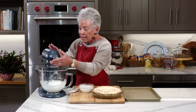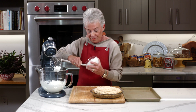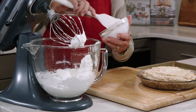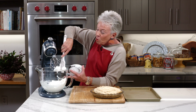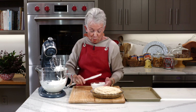So now I'm going to take this and add in my marshmallow fluff. And you know, for those of you that remember when I was on Throwdown with Bobby Flay, he put marshmallow fluff in his icing for his cake. I don't recommend that, but I do recommend that you put it in your meringue.